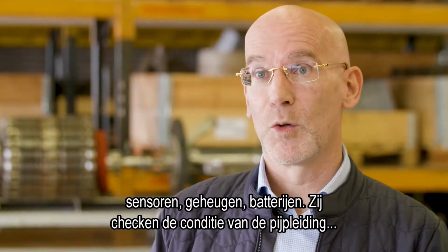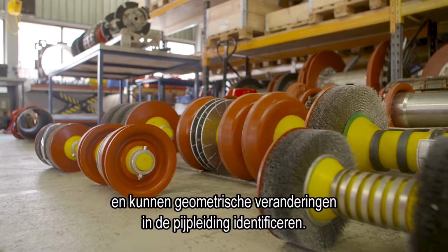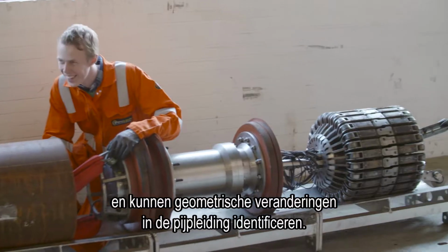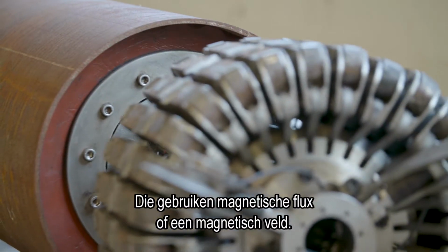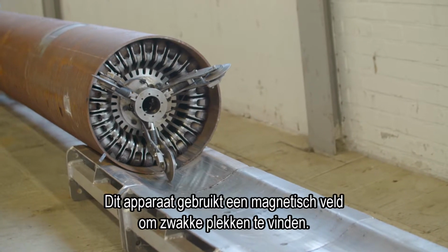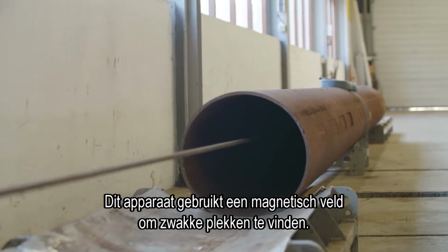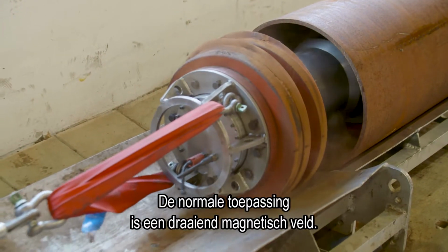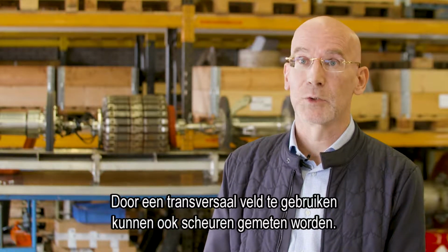One type of pigs is geometry pigs or caliper pigs. They measure the radius of the pipe and can identify where dents, buckles, or other sorts of geometric deformation are in the pipeline. Another type of instrumented pigs is MFL pigs. They use magnetic flux to saturate the pipe with a magnetic field. So this tool uses a magnetic field to cover the whole pipeline and measure where there are weak spots in the pipeline. The normal method for magnetic flux leakage is to use an axially oriented field. By using a transverse-oriented field, the tool can also detect cracks in axial direction.